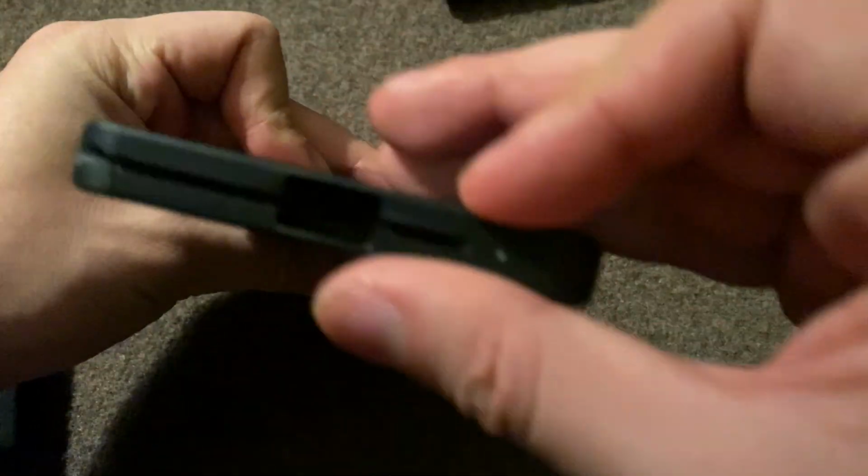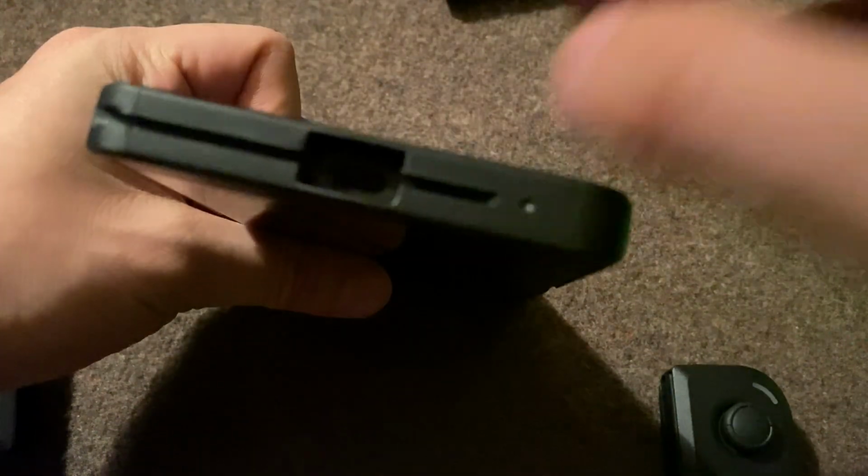Anyways, this is the one for the Razer Phone 2, so I'm going to put the case on, and then these ones have these grooves on the side to slide the controllers into. So I'm going to slide the controller into these grooves right here.